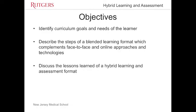Then Karen and I will talk a little bit about describing the steps of a blended learning format, which complements, we did a face-to-face and online combination approach, and I'll talk a little bit about what we learned from that, and then the lessons learned from all of this. And we've been doing this now, this is our third year doing it.